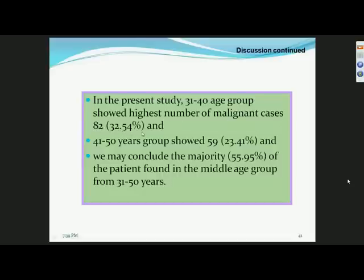In the present study, the 31 to 40 age group showed the highest number of malignant cases, that is 82, 32.54%, and the 41 to 50 years group showed 59 cases, that is 23.41%, and we may conclude the majority, 55.95% of malignant cases of the patients, were found in the middle age group from 31 to 50 years.